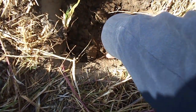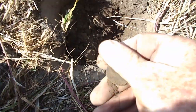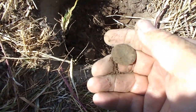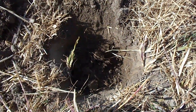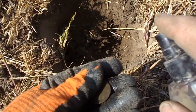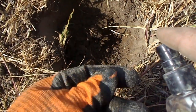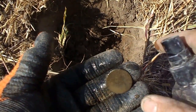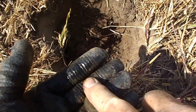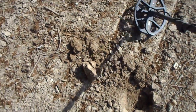So yeah, I've got something round. Another halfpenny. Can't see who that is. Maybe I can. I think that's a George II. One of the Georges anyway. So probably 1700s. One of 21, I think.